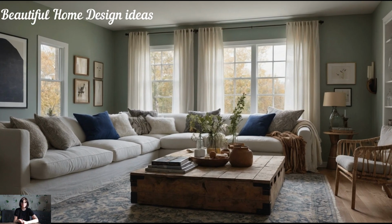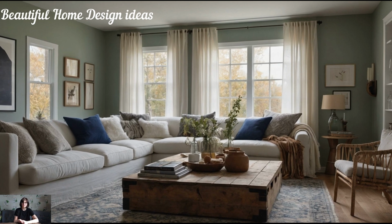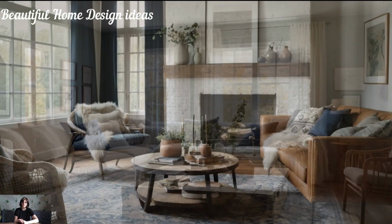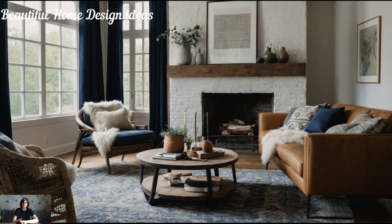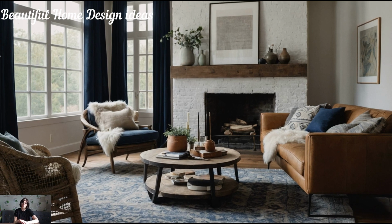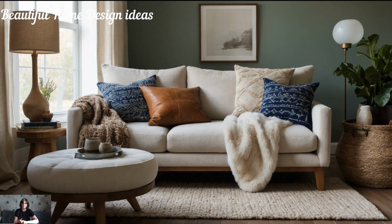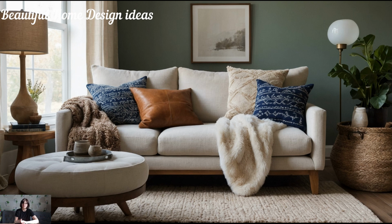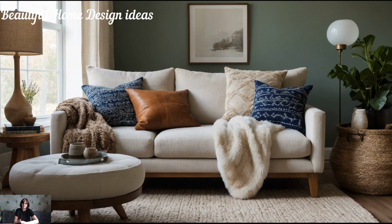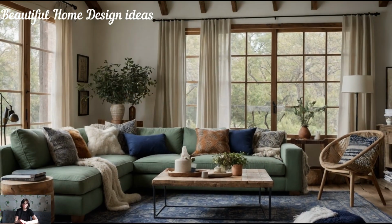Imagine waking up in a home where the modern elegance meets the nostalgic charm of a countryside farmhouse, where every corner whispers comfort and style. If that sounds like a dream, then you're in the right place. In today's video, we're diving into the cozy modern farmhouse style for 2024. Whether you're looking to revamp your living space completely or add a few key elements to bring that farmhouse charm into your home, this guide is for you.